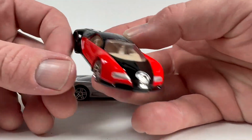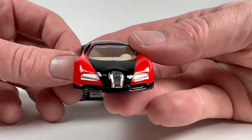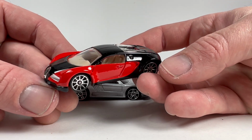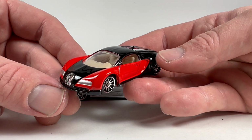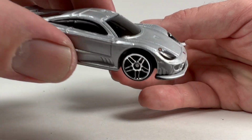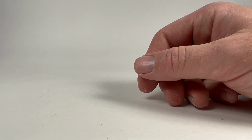I'm a fan of it. I like it to be just a little 1/64 scale version of a real car. But Mini GT will probably do this one. I don't doubt that they will, since they have been releasing Bugattis. They have not come out with a proper Veyron yet, and they probably will. They've done the Chiron, but no Veyron. And they should probably do this car too. They should do it. All right, so there's that.